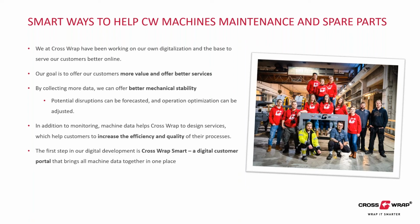And in my opinion, one key factor or even solution here is also data. And we believe that the value that we can offer you comes through the data. So what we have started is that we want to start collecting more data from our machines, so that in the future we are able to offer better mechanical stability, for example. So the potential disruptions could be forecasted and operation optimization could be adjusted.